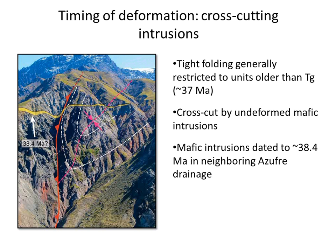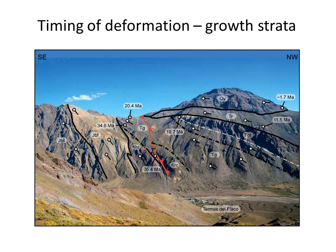But then we see a lot of these undeformed mafic sills cross-cutting these larger deformational features. I tried to date this particular one, but it was too altered. So I made some correlations, which is kind of going out on a limb, but I dated similar intrusions nearby at about 38.4. If we were to correlate those, that would suggest that shortening was well underway, or in this case, complete by 38.4 MA.